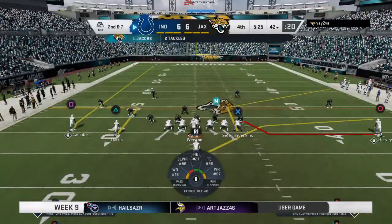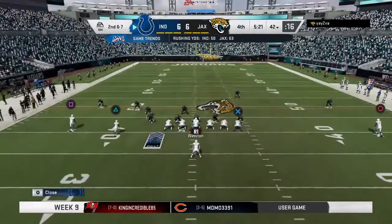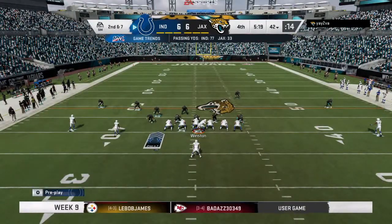Mike, ready? Black 25. Good track. Wait.